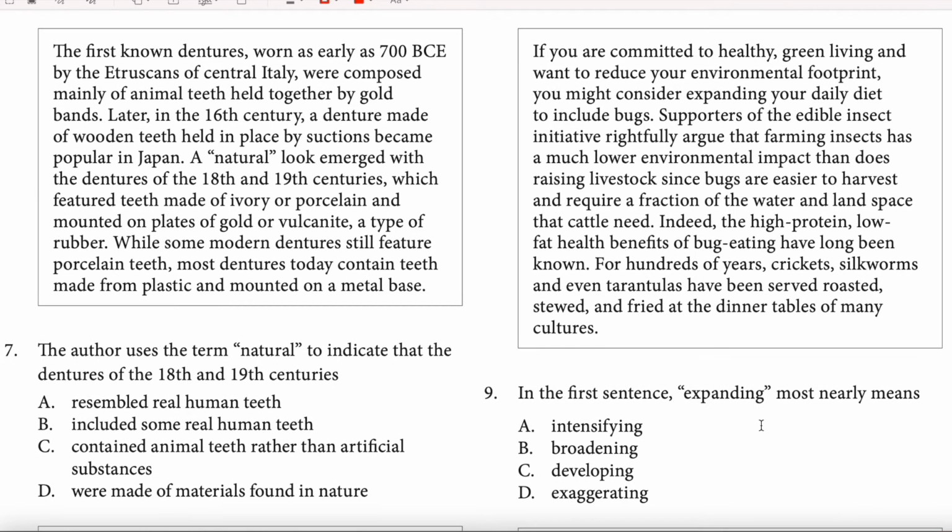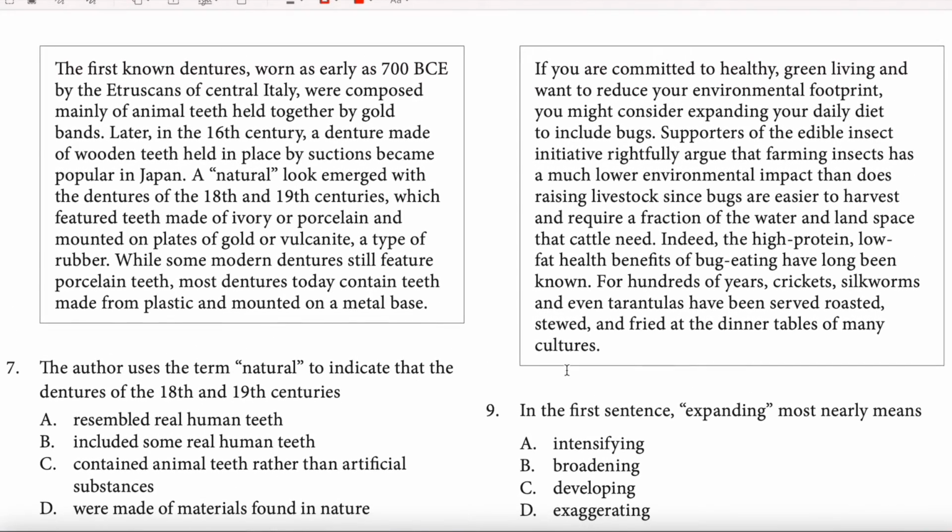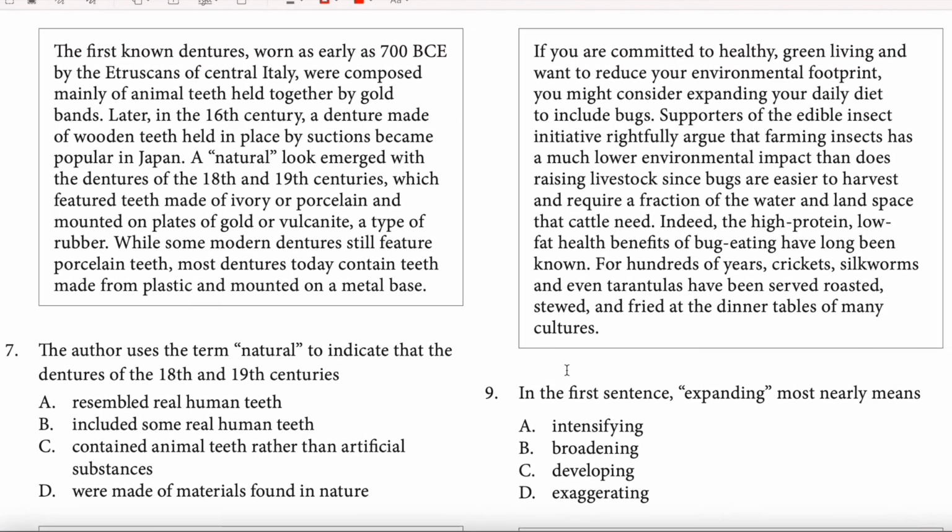All right, let's go to the next page. We got some more passages now. Here they give us some single passages, so it's just one passage and one question at a time. So let's take it from the next passage, the first known dentures. Go ahead and read that for us, please, loud and proud.